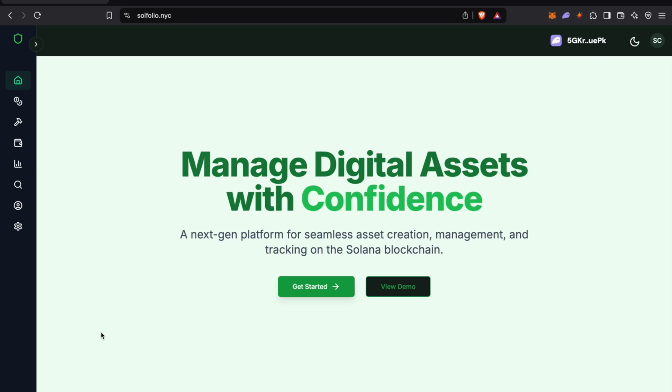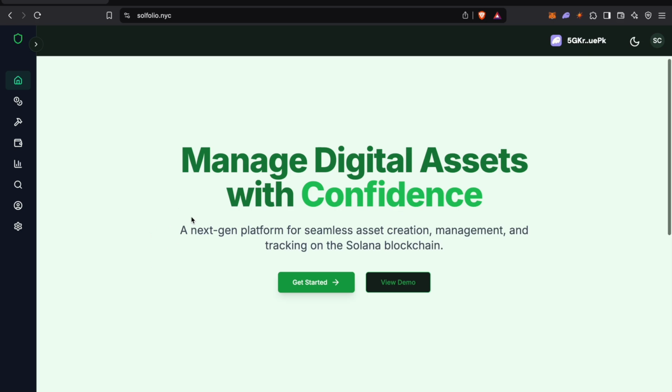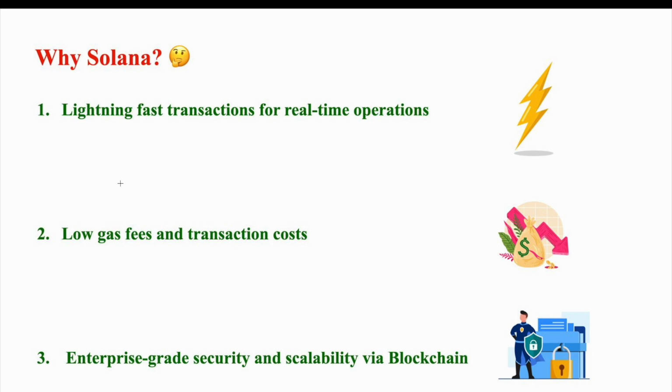So SOLfolio solves all these problems by providing an intuitive and enterprise-grade platform. Now, why have we chosen Solana? Well, it provides a lightning-fast 400 milliseconds transaction finality, enabling real-time asset operations and instant settlements. It also has incredibly low fees, just fractions of a cent for each transaction. And it also has enterprise-grade security and scalability, handling thousands of transactions per second with bank-grade security.